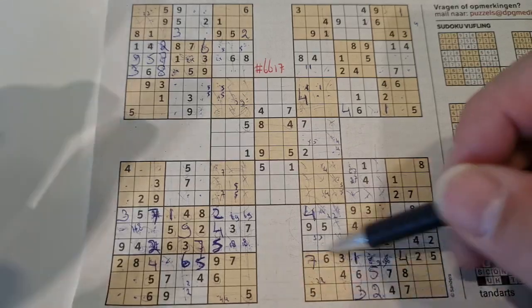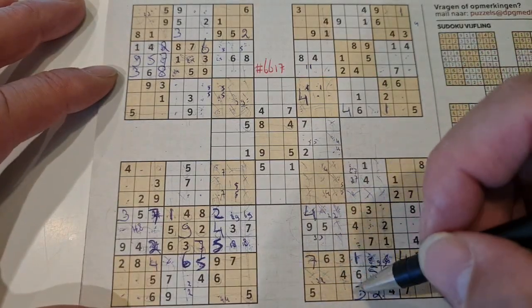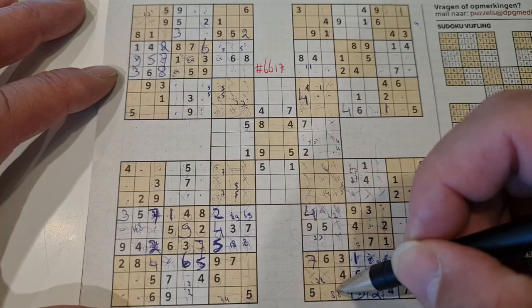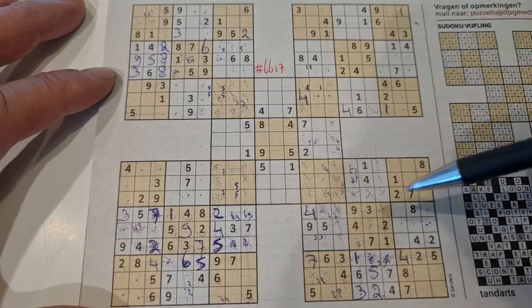4 missing numbers in this big square. One of the missing numbers is an 8. We have an 8 in this row, so no 8 in these 2 boxes. So the 8 in this big square could be here, could be there.